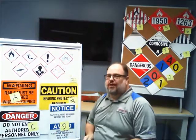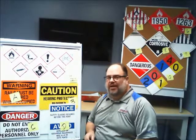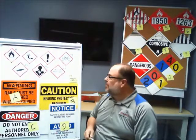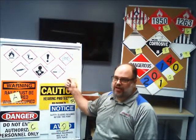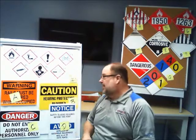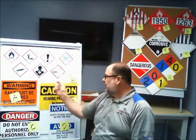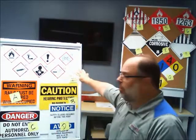GHS labels. You may recall early in the class I talked about how the SDS came about because of the GHS program, or Global Harmonization System. There are 9 labels in this system. I only have 7 of them here because these are the only 7 that apply to anything we do at Spectra. The other 2 do not apply to us. But again, this family of labels is called the Global Harmonization, or GHS labels. Now, what do you notice about all of these signs?